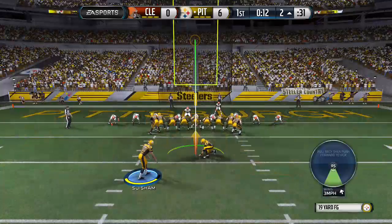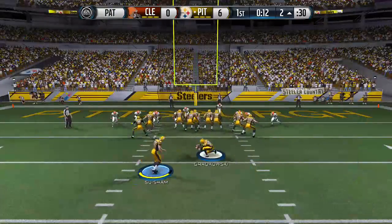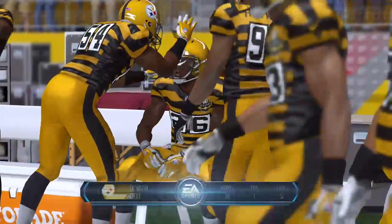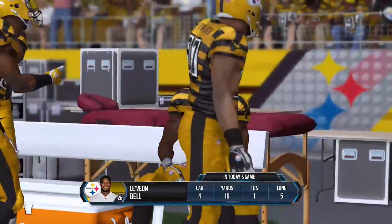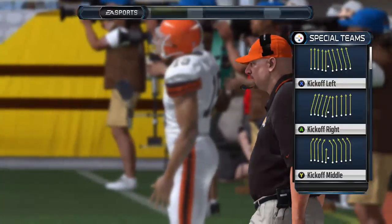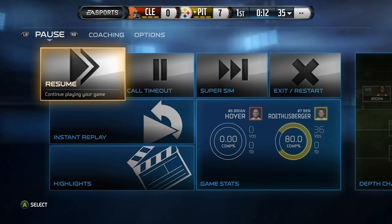The Steelers getting set now for the point after. The point after is good. Hold up a second.